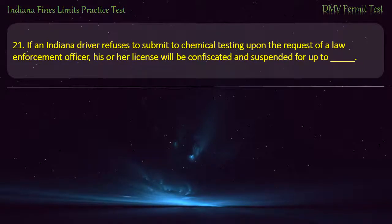Question 21. If an Indiana driver refuses to submit to chemical testing upon the request of a law enforcement officer, his or her license will be confiscated and suspended for up to 30 days, 1 year, 2 years, 5 years. Answer. 2 years.